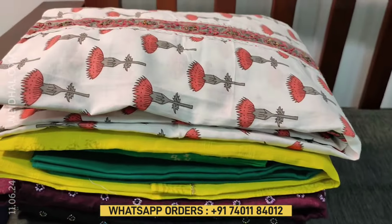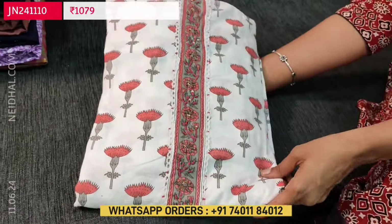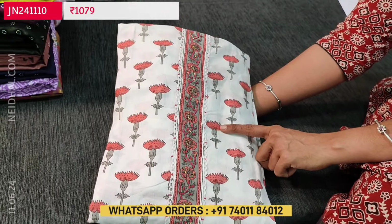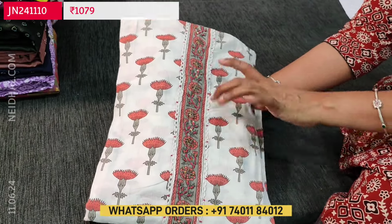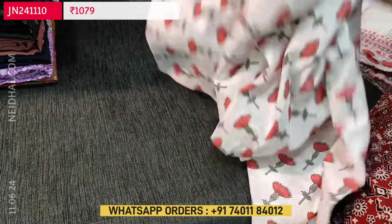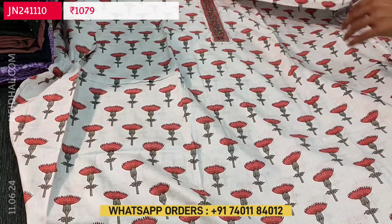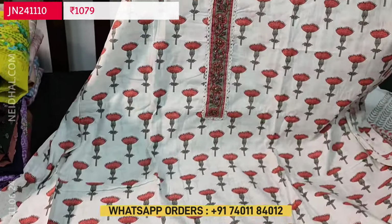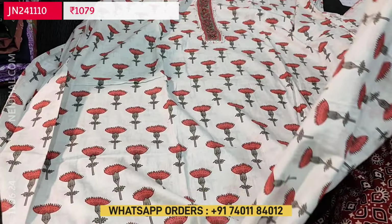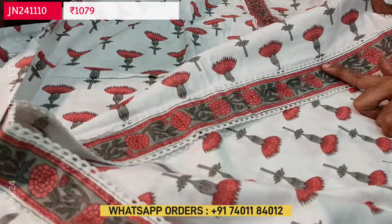Next we are going to see office wear collection in pure soft cotton, white base with pink color floral print. The floral design looks very pretty. Yoke is highlighted with thread and sequin work. The fabric is pure soft cotton. Quite lengthy yoke. Front and the back has the same kind of print, and we have a daman border with lace detailing.